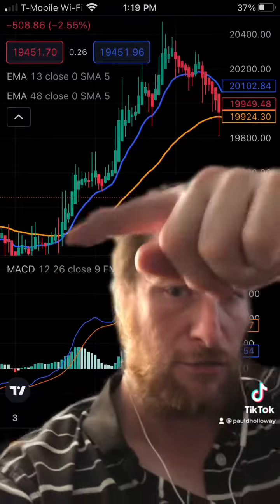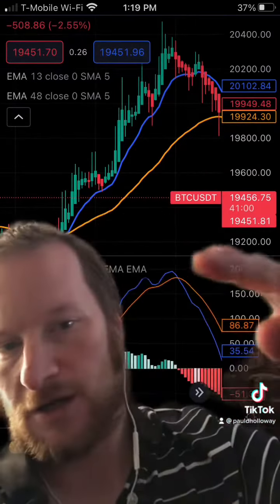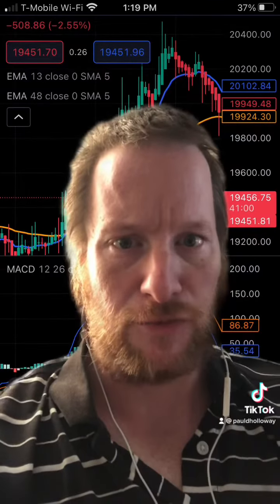signal to sell. So with the MACD, that is a buy zone. And up here at the top, that is a sell zone. So that is another method that I use when I'm doing my day trading.